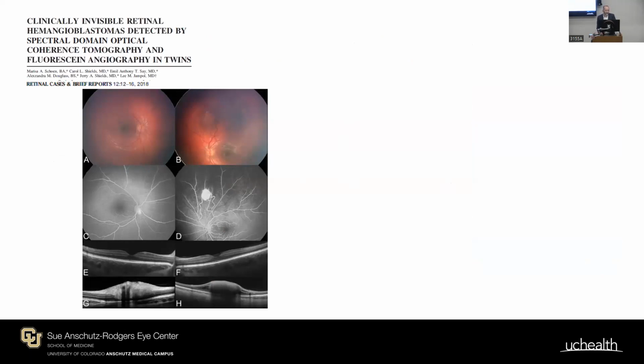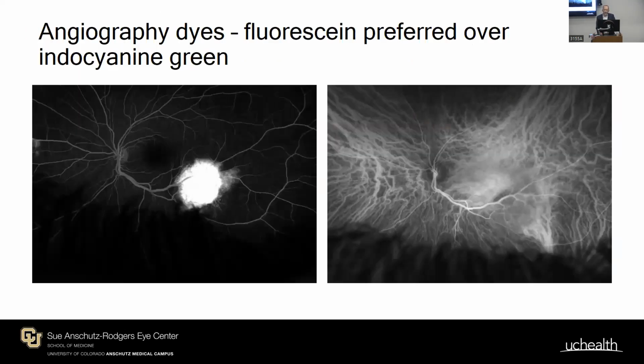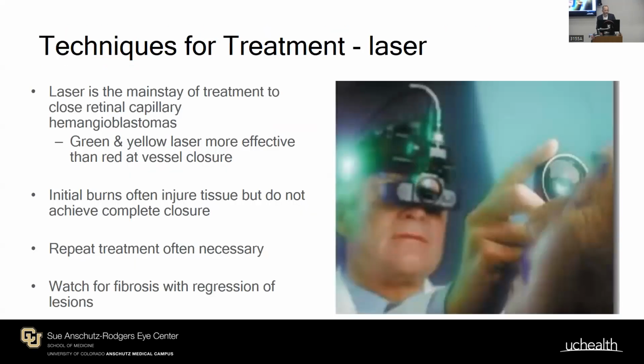But you just have to look very carefully to find sometimes very, very tiny tumors, shown here in the left eye in this case, just outside the fovea. So it's a nice way to calibrate your clinical exam skills. In terms of angiographic dyes, this is a retinal tumor, so we use a retinal dye; fluorescein is sufficient. ICG doesn't add much. There is typically not significant choroidal involvement.